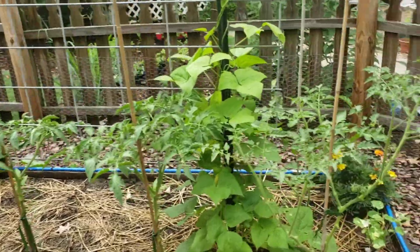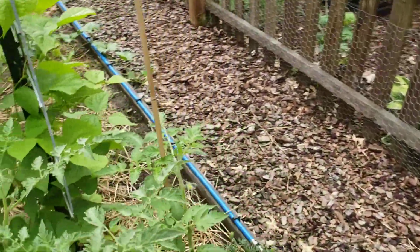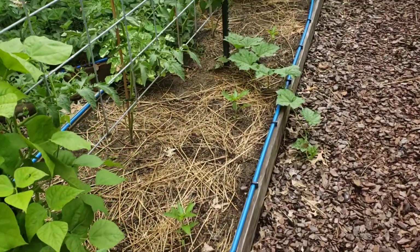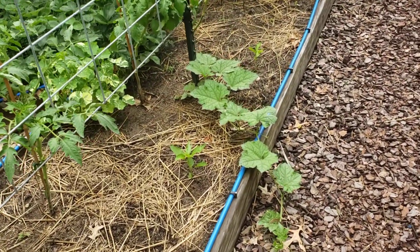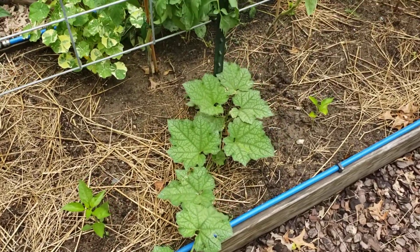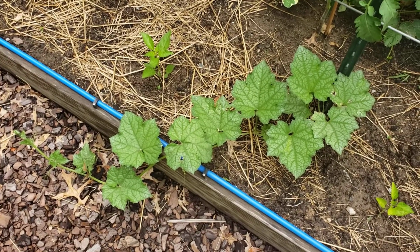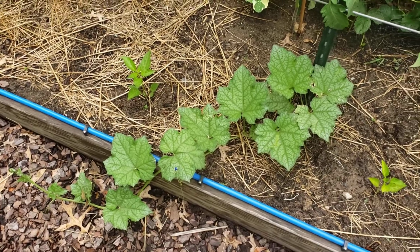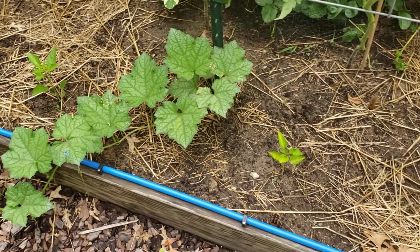I added on this other side here, I added some more peppers. So I have pepperoncini peppers, these two here. And then this is a volunteer plant. I am not sure what it is. So if you know, you can leave it in the comments below because I have no clue. I think it might be a pumpkin. I don't know. I need to take a picture of it and see if anybody can help me determine what it is. But I figured it could just grow, hang out.